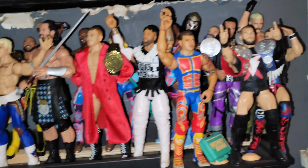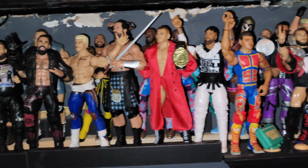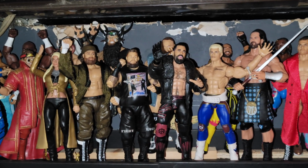So, yeah, the shelf is starting to come together and look really good. I really like the way it looks so far, and hopefully we don't have too many more members of the Raw roster, so that I don't have to put anybody else in there, because as you can see, there's not a lot of room up here.